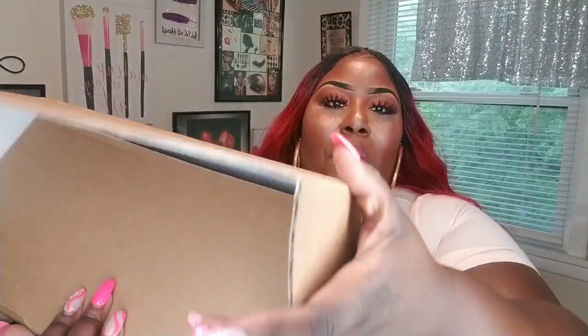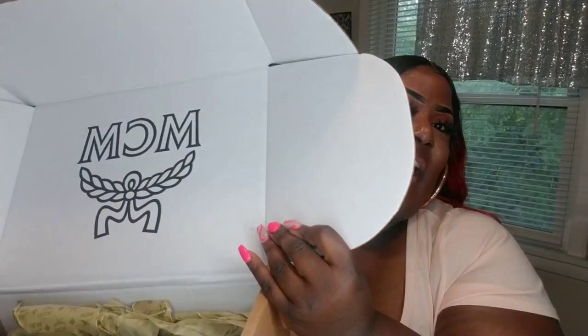All right, so I'm gonna show you all what's inside this box right here. So I'm gonna open it, and as you guys can see, it says MCM. Oh, I almost hit myself. So this is another MCM product. I wanted to show you guys how the cardboard looks. I thought that was pretty dope. And then it came with the gold MCM wrapping paper. And then I'm gonna put this box down. And then we have this black MCM box.